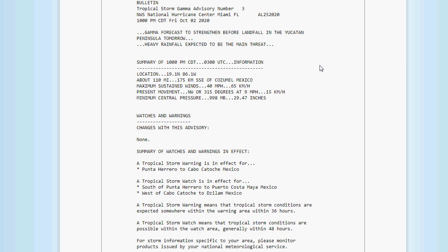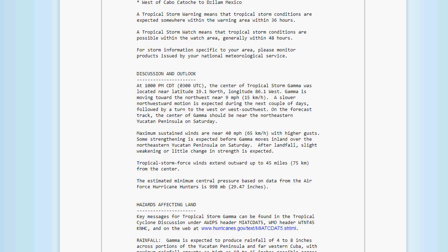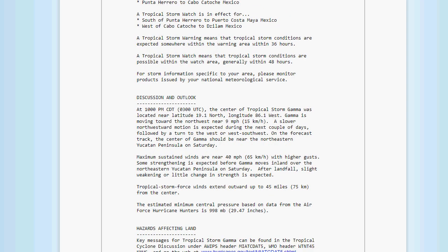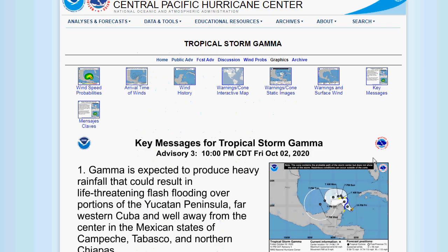So, as of 10 p.m., its location is 19.1 north, 86.1 west, about 110 miles south-southeast of Cozumel, Mexico. Maximum sustained winds are 40 miles an hour. It's moving northwest at 9 miles an hour. Minimum surface pressure 998 millibars or 29.47 inches. And the tropical storm force winds extend out to 45 miles from the center. So it's not a big storm. Not a big storm at all, but it is going to be a threat that will have to be watched.